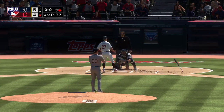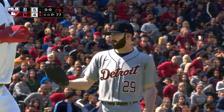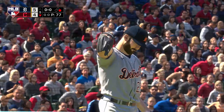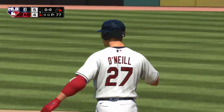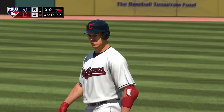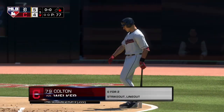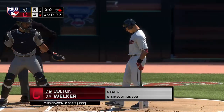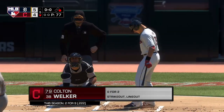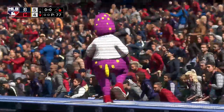That misses. So a single and a walk, and it's first and second with nobody out. 2 ways to look at this walk. If you're the hitting coach, you say, that's a great AB. Down 0-2 and you work the walk. But if you're a pitcher like me, that's just a case of letting a guy off the hook, and that can really frustrate you. So stepping in is Colton Welker. A base knock to the outfield could score the tying run from second.